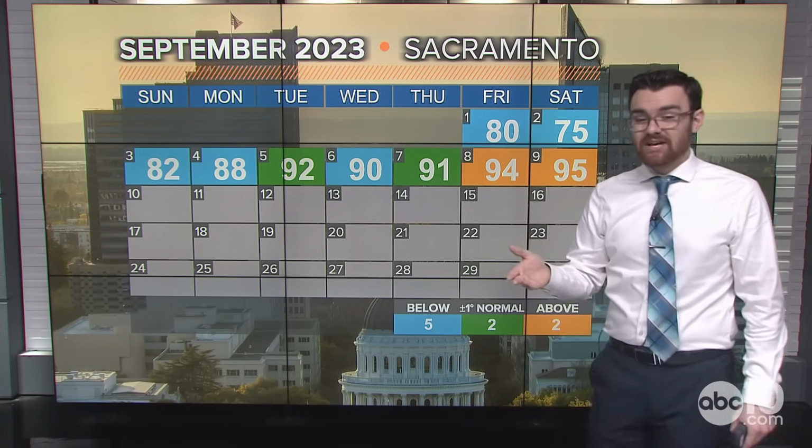Really not expecting us to get into those triple digits or even anywhere close, really. Those middle 90s is about as warm as I've got for the foreseeable future, which is kind of what you would expect, to be honest, because September, like I mentioned a minute ago, is that month of transition, right? The average high downtown Sacramento to start the month is 92 degrees. By the end of the month, that average high temperature is 85 degrees.